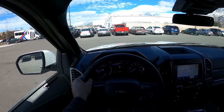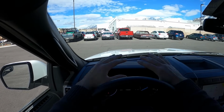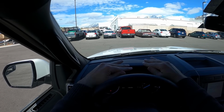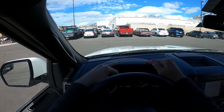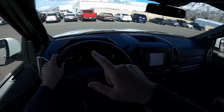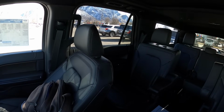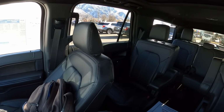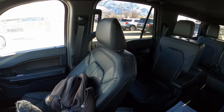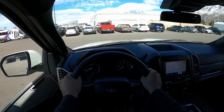Let's talk about visibility before we set off here in the Expedition Max. So first off, visibility over the hood. If you're used to an F-150, then this is going to be really easy. It's a little bit lower to the ground, but the visibility looks pretty much identical. And then there's your visibility through both the mirrors. They do have blind spot monitoring. And then here's all throughout the rest of the rear. You have a bunch of really large windows, but again, with the blind spot monitoring, doesn't really matter too much. And that all being said, well, let's set off.